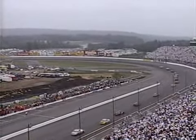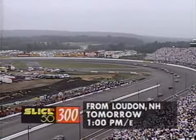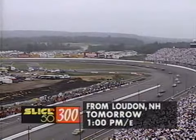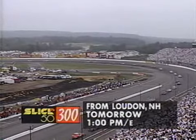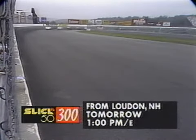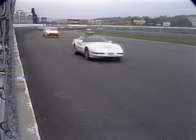Great. Yeah. And you know, this racetrack is an absolute asset to this state. To have this racetrack here and the Bear family, the way they promoted this thing, I think it's really brought this whole state something that they can be proud of. And this is a beautiful facility. Tomorrow, the Slick 50 300, Loudon, New Hampshire.